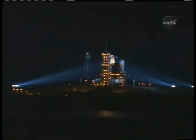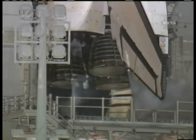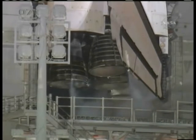We're at T-minus 6 minutes. T-minus 6 minutes, 30 seconds and counting. Start APU display recorder. APU display recorder started. PLT, OTC, perform APU pre-start. PLT inward.